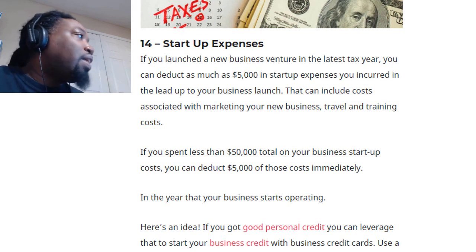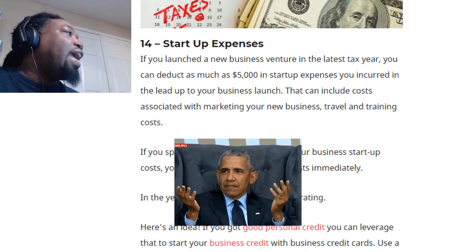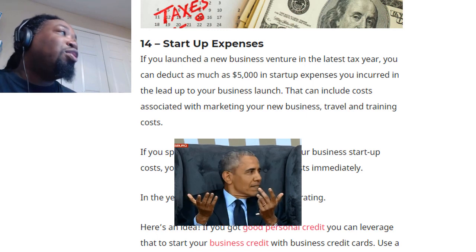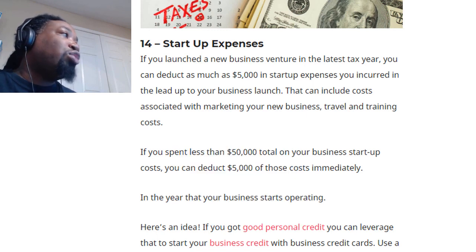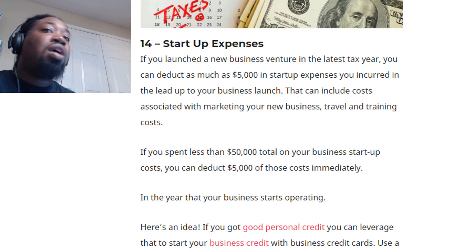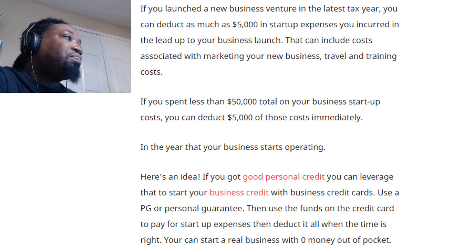Startup expenses. If you launched a new business venture in the latest tax year, you can deduct as much as $5,000 in startup expenses you incurred during the lead up to your business launch. That can include costs associated with marketing your new business, travel, and training costs. If you spent less than $50,000 total on your business startup costs, you can deduct $5,000 of those costs immediately in the year that your business starts operating, all right?